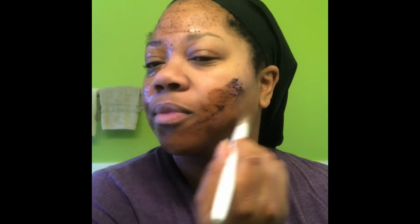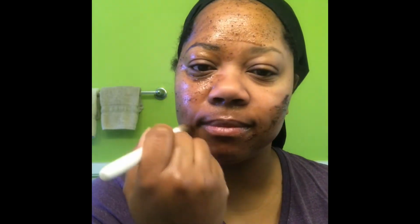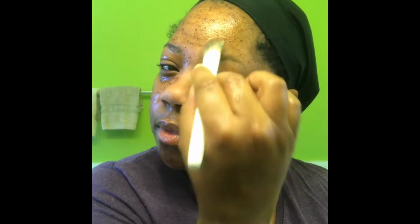It's rich in vitamin B3, which helps to fight skin cancer, and it also reduces inflammation. The amla is rich in vitamin C, so that means it naturally brightens your skin and evens out your complexion, which makes it great for treating dark circles.